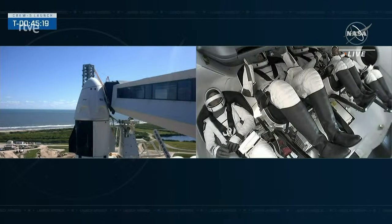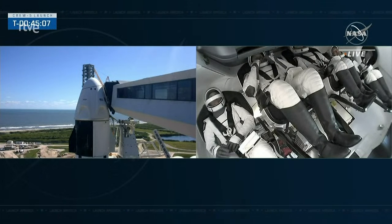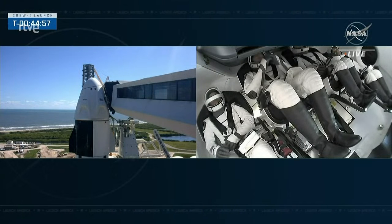All right, quick recap there. All really good news. It sounds like the final poll has been conducted and all of the responsible engineers polled go, as well as the range, they polled ready for launch, and the NASA launch team is also ready for launch. So everything continuing to look good. We just heard there that the crew access arm will be armed for retraction, meaning it will move away from the Dragon capsule.